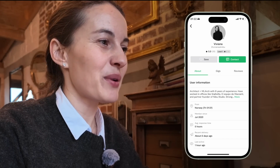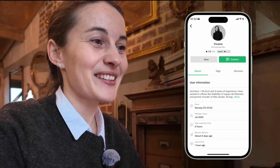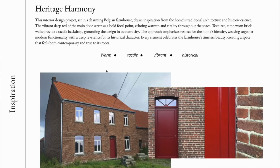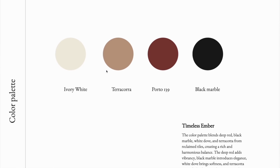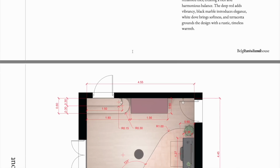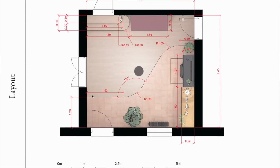So the first design was done by Viviana, an architect and interior designer from Norway. For $250, she says she will design one space up to 25 square meters, delivering 3 renderings and a mood board. We shared our mood board with her, and she came back a few days later with a PDF file featuring the inspiration part, the color palette that she was going to use, the layout. As you can see, she did divide the room as we suggested.